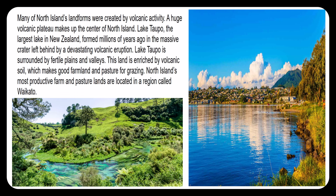Many of North Island's landforms were created by volcanic activity. A huge volcanic plateau makes up the center of North Island. Lake Taupo, the largest lake in New Zealand, pictured here, formed millions of years ago in the massive crater left behind by a devastating volcanic eruption. Lake Taupo is surrounded by fertile plains and valleys. This land is enriched by volcanic soil, which makes good farmland and pasture for grazing. North Island's most productive farm and pasture lands are located in a region called Waikato.